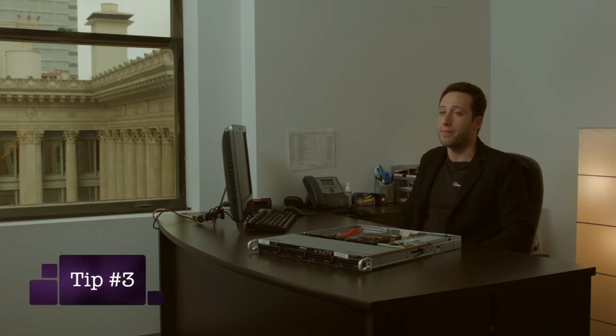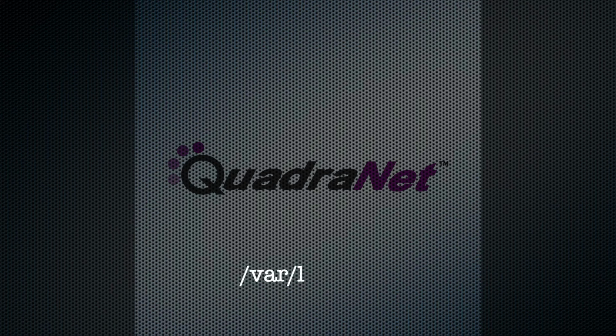Tip number 3. Check your log files. One huge mistake that a lot of novice Linux users make is taking a lackadaisical approach to systems administration. Your log files, usually found in /var/log, are absolutely crucial to understanding what's going on inside your system.